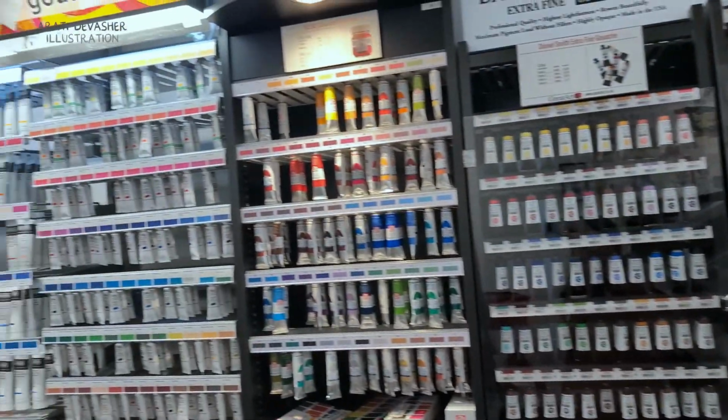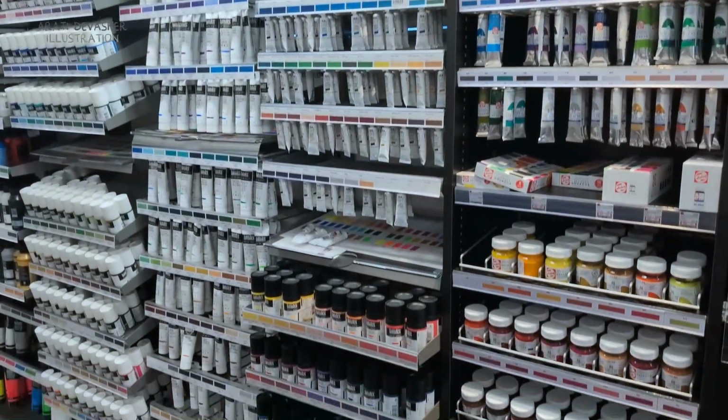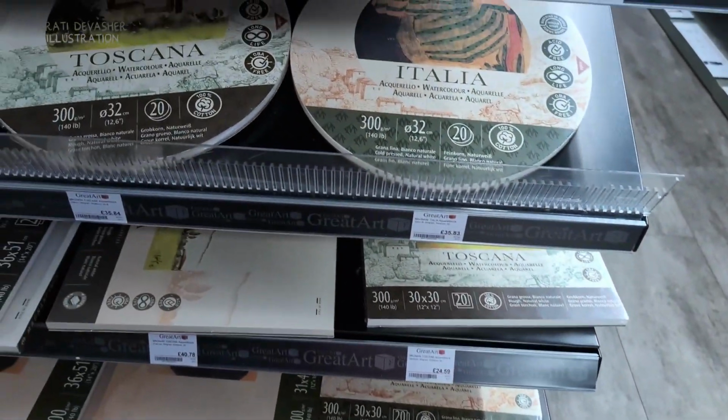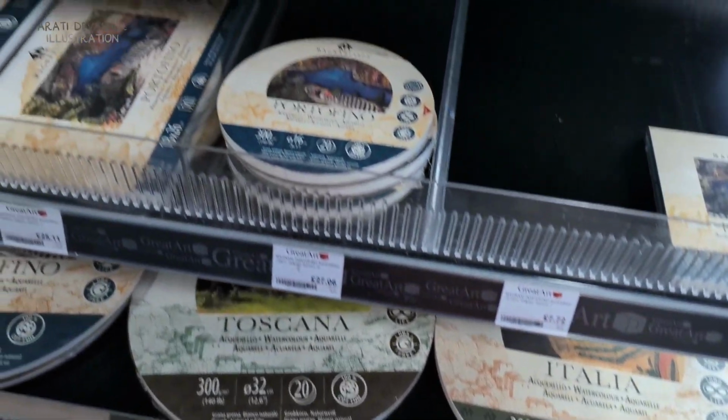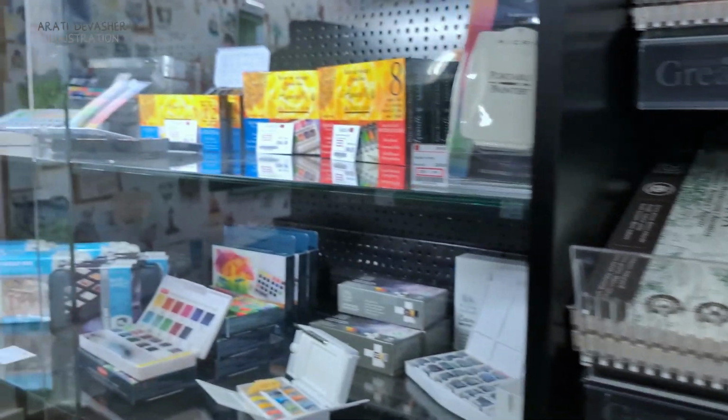Looking at all these tubes beautifully laid out and displayed just makes me want to make things, you know? It's just so inspiring. On the other side, there were these round papers. Again, something I want to try, perhaps not right now because I just don't have the time.